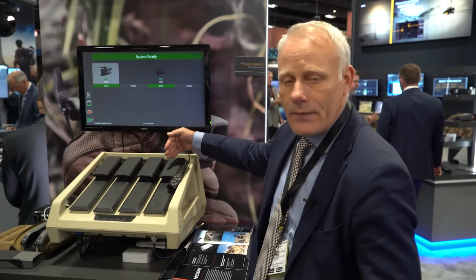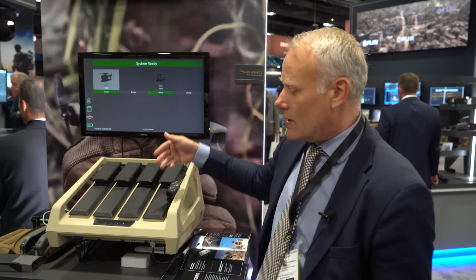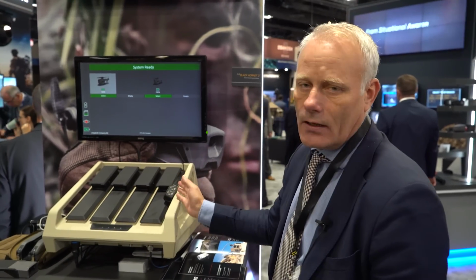The product consists of a launch unit, this box we can see in front of us, which has 4 cassettes where we can put 4 helicopters in. We use the Black Hornet, the same helicopter as we use for the personal reconnaissance system, in this system. Give a short demonstration how this works. This box is intended to be on the roof at vehicles, and you can sit inside and operate the UAVs.